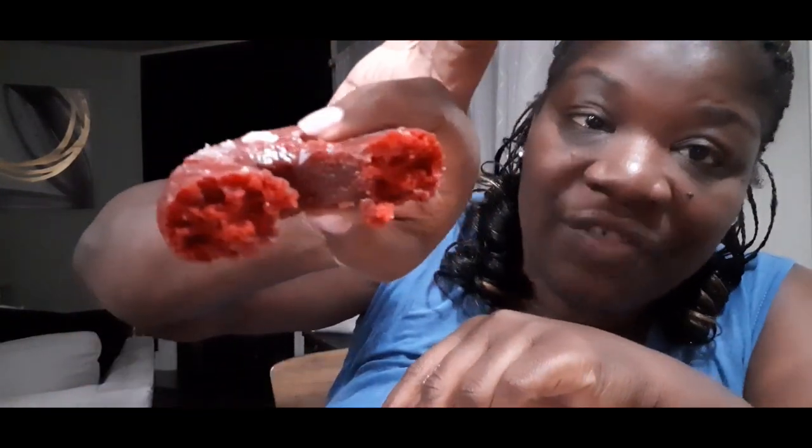Now, red velvet is good. I like red velvet cake. But if I had a choice, I would probably get three strawberry donuts. If I was going to eat three donuts, it would be three strawberry donuts. But everybody like red velvet. So, I got this red velvet. Look at that deep red. This is a real red velvet donut.